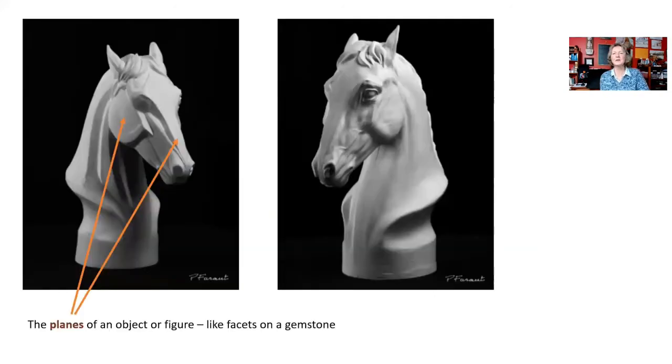One thing I am going to do, though, is talk about an art term that I use a lot, which is talking about the planes on the surface of the horse. So planes are like facets on the gemstone. If you take a horse, like you see on the right here, and you sort of boil down the facets of that horse, of the way the head is shaped, you get something a little bit more geometric, like what we're seeing over here on the left.